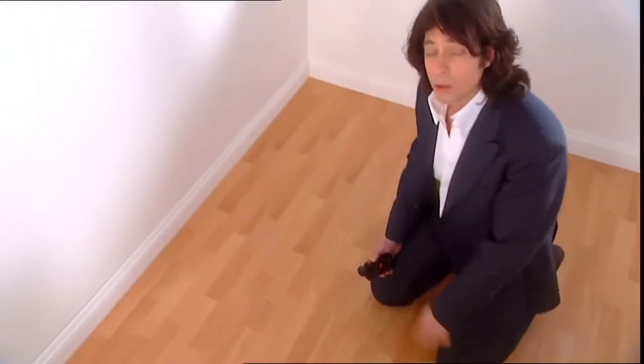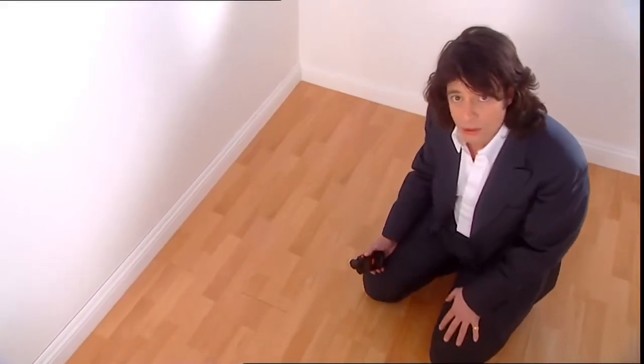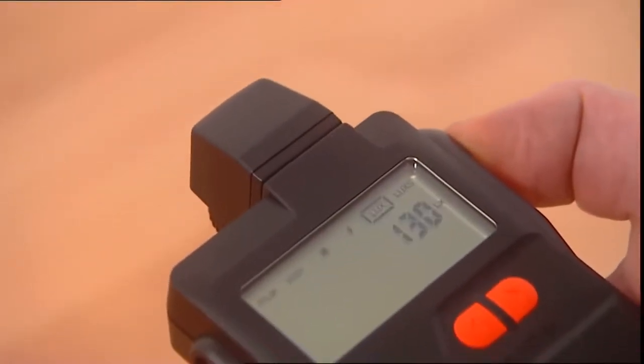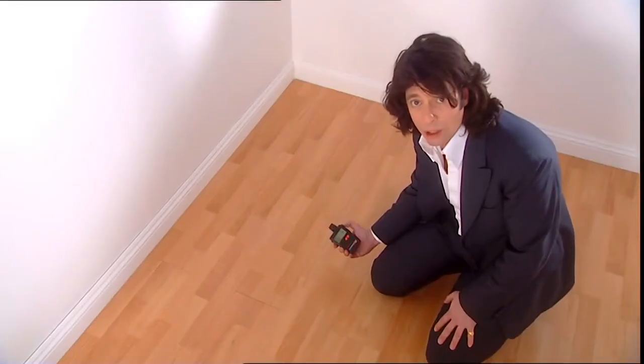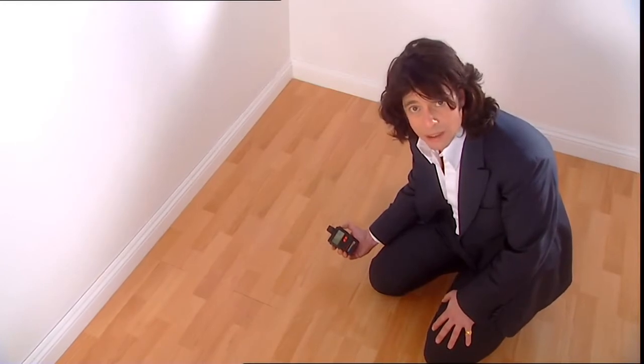Putting anything hard and relatively shiny on the floor, such as laminate, timber, ceramic tiles, marble, or some sorts of stone, will bounce sound back, and in the same way, bounce light back. Look at this. 130, that's over double the light reading we got off carpet. That maximises the light and maximises the feeling of space.